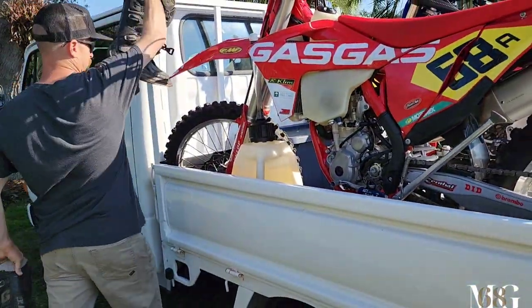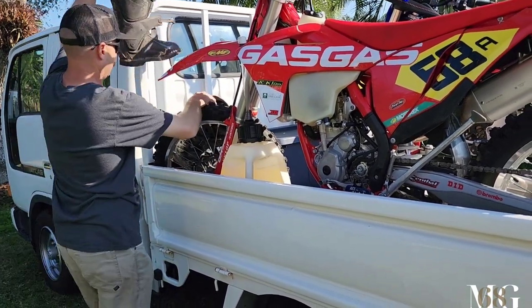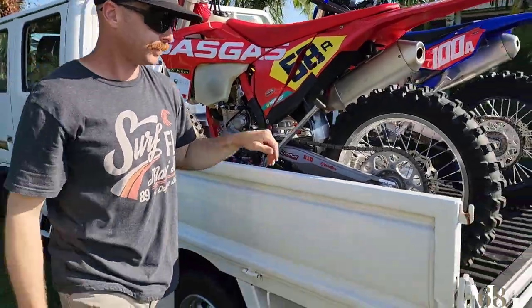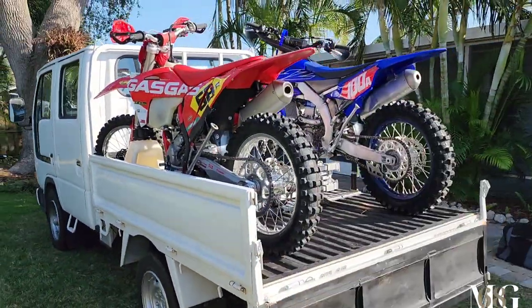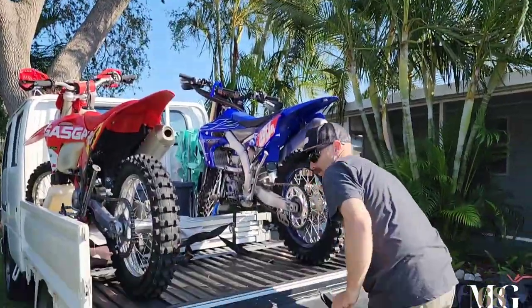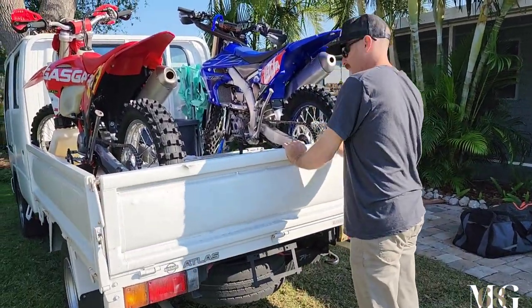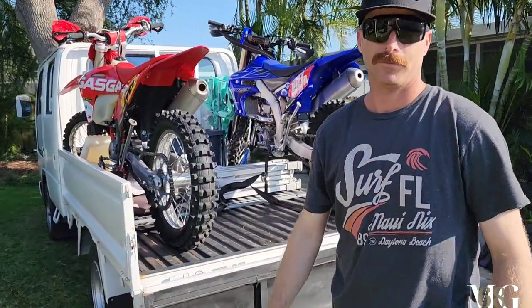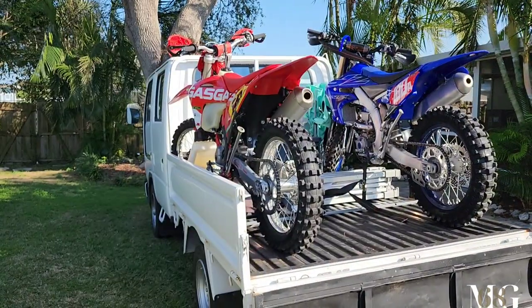I will say I was not a fan of this truck initially when Jake brought it home, but after seeing that you can close the tailgate, and you can load up potentially three bikes, Jake said, you can go backwards, I am much more of a fan. And the back seats are very spacious. I was kind of shocked.